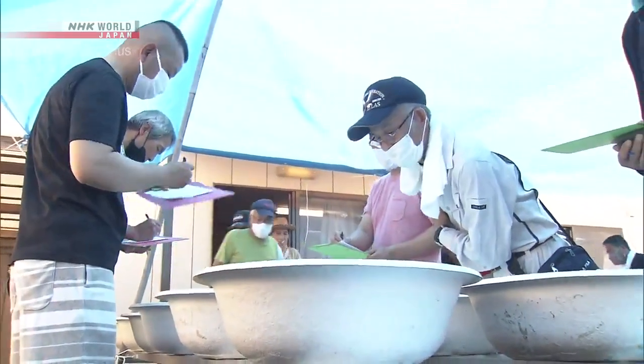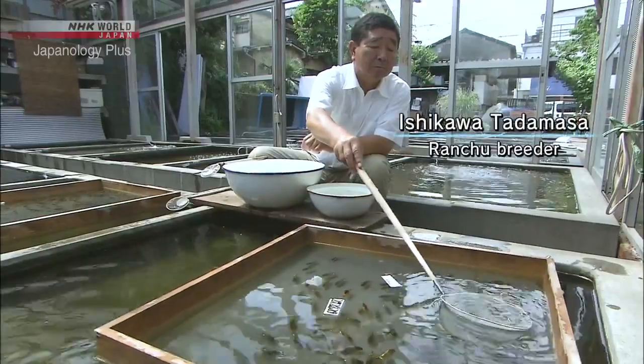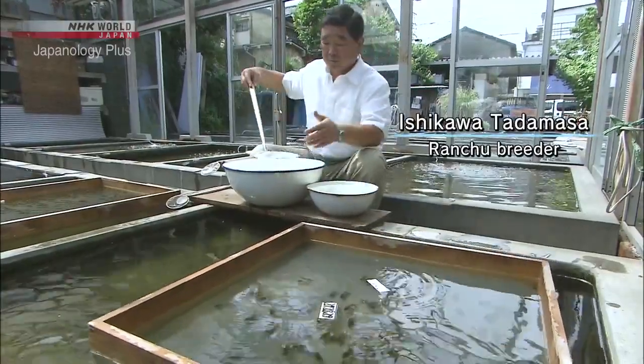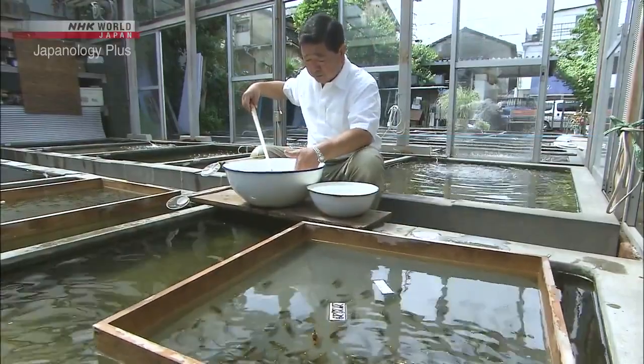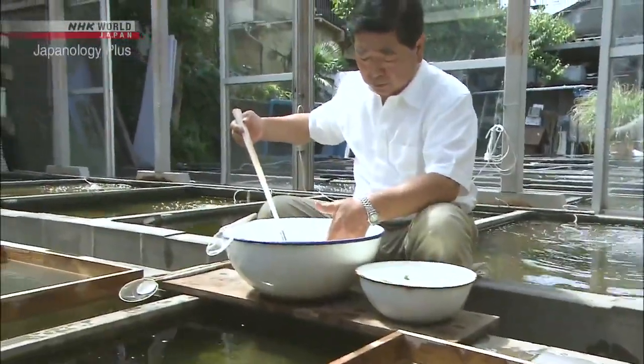Breeders put a great deal of time and effort into raising the perfect fish for these events. It is vital to select the most promising fry before they change color. A group of 3,000 newly hatched fish go through a 6-month selection process. The shape of the tail and the back help to determine the 10 or so fish that are ultimately chosen.